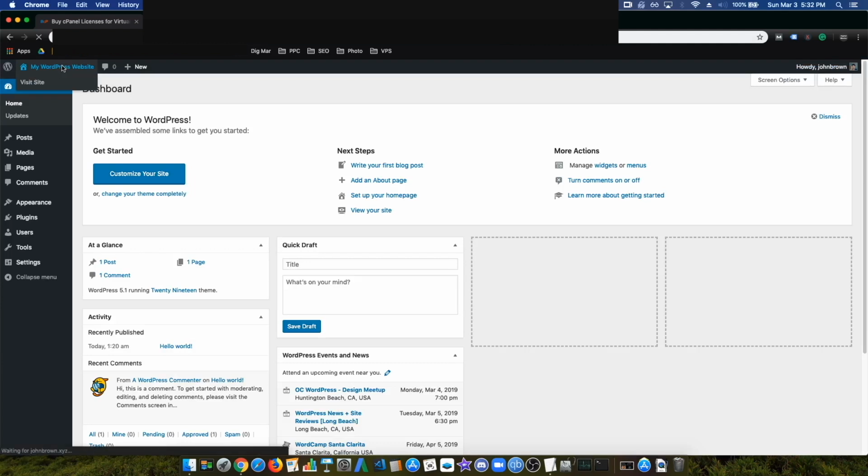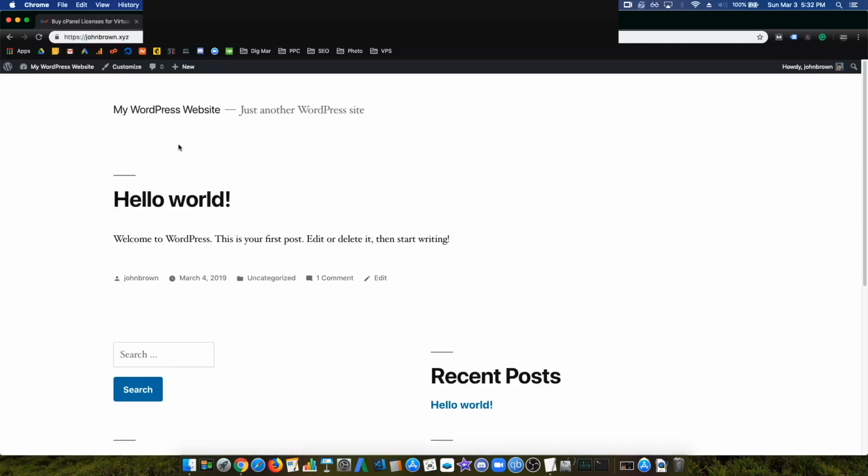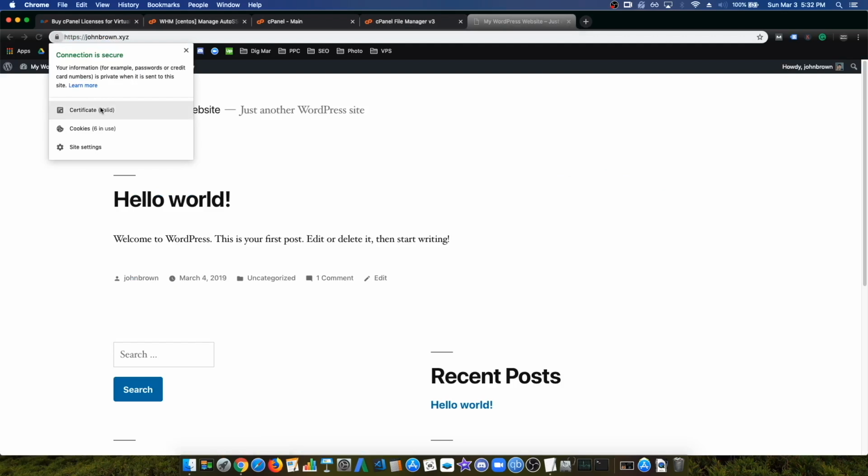Now when we go back to the website, we have HTTPS. We can just click on the padlock, and our connection is secured. So definitely now it's a legit website.